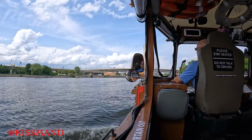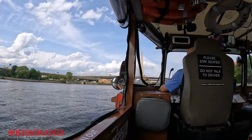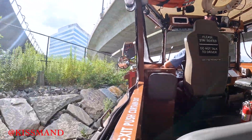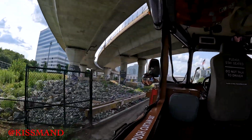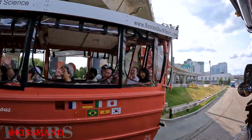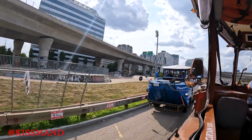So does anybody know that building? They will let you stay there for free. Captain Stevie, let's quack at these guys. Come on. Quack, quack, quack. Another one is there. There's another one. Get ready.